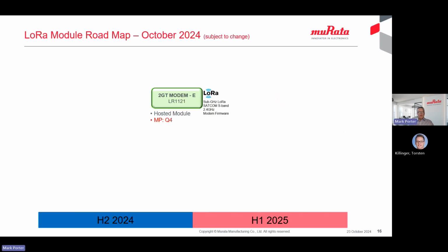And our roadmap. A lot of products came out during 2024, and with any luck, if the schedule is kept to, we should be releasing the modem E version of the 2GT module by the end of this year, probably around about December time.